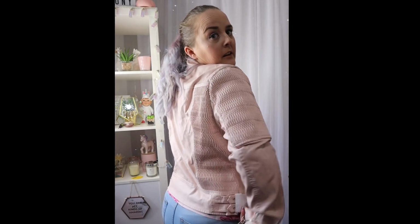So this is the jacket on. I just think it's really, really nice, really good quality. It just feels really, really soft. It feels like leather even though it's not, and for £15 I just think it is really nice. With it being light as well, it's great for summer. So obviously this was from a previous haul, so I'm definitely keeping it.